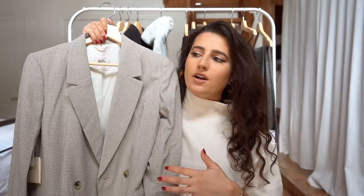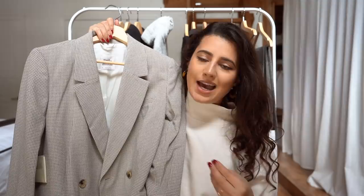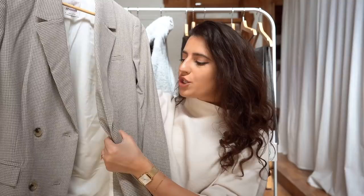This, in my opinion, is very classic. I do not think that this is going to go out of style anytime soon. These buttons are beautiful. They're like tortoise shell. I couldn't pass up another blazer just to complete my collection. I don't think I need any more blazers after this, but never say never.